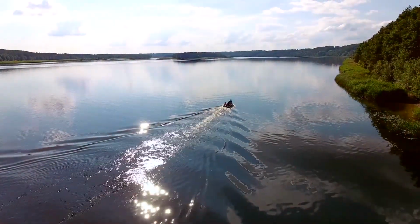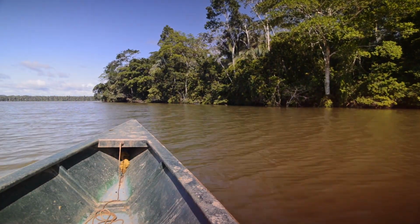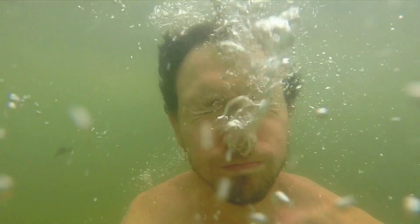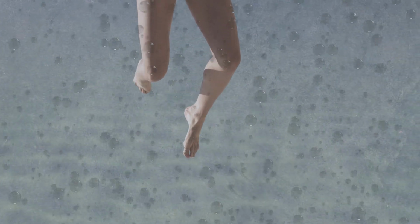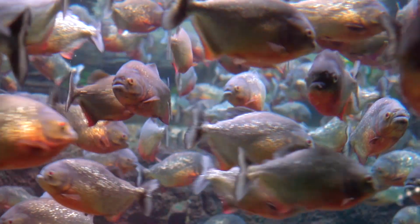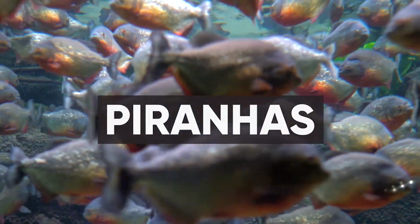Picture this image. It's a hot summer, and you are on some exotic Amazon vacation. You decide to go on a little touring trip around wild nature, but for some reason, your boat turns over and you fall into the still river. Suddenly, you become aware of that still, warm water growing more bubbly, and you feel little creatures near you. You're being surrounded by the not-so-friendly fishes called piranhas.